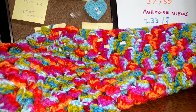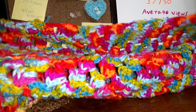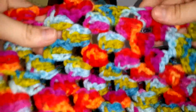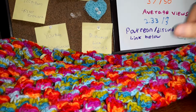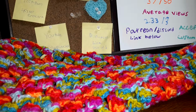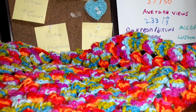So unfortunately for this one, I never actually got around to finishing it. So this is like half the size. The other half is somewhere in my other studio. But as you can see, it's like a shell stitch. It's a really simple design. It's lacy and breezy, so they won't get too hot. And if you want this one, by the time I finish it, it will be twice this size. So it will be the perfect size for like a crib or something. And yeah, it's got really bright and beautiful colors.